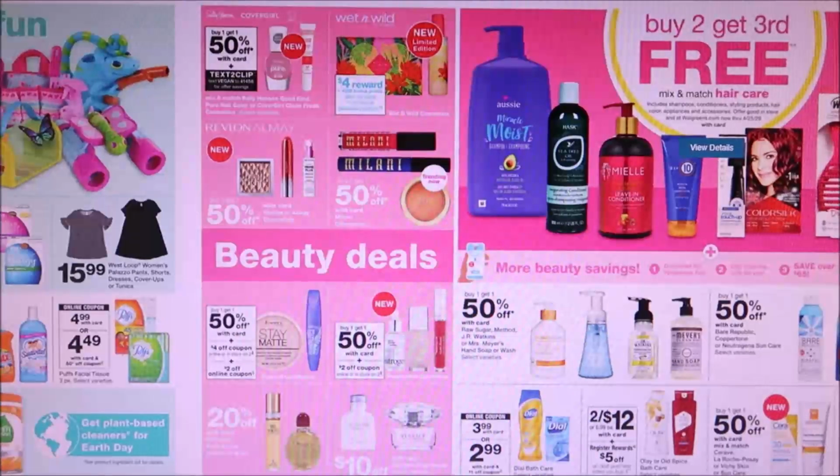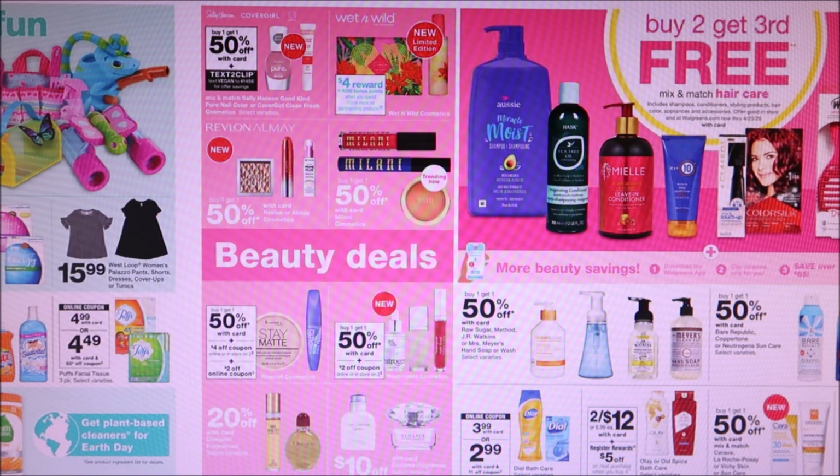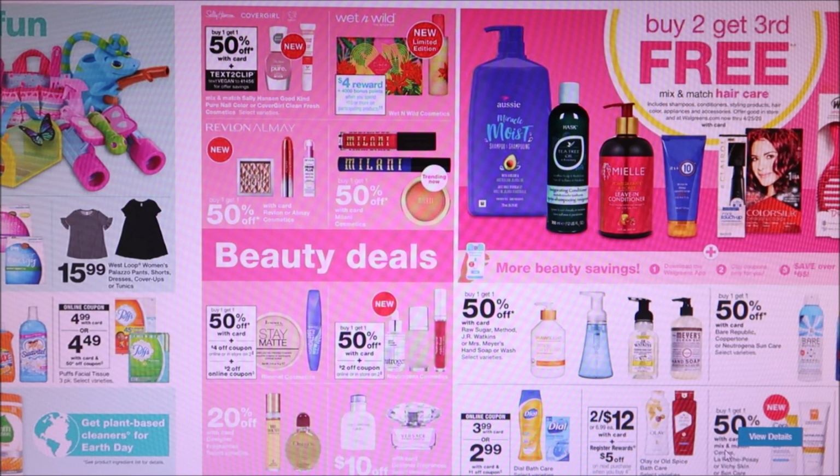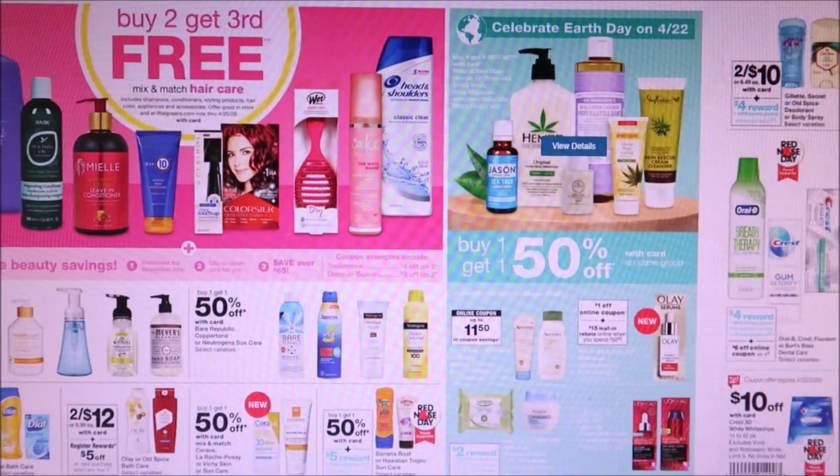There's Sally Hansen and CoverGirl. It looks like it's buy one get one 50% off, and then if you text to clip, text the word vegan to 41456, you guys will get a digital coupon maybe sent to you. There's that. Now they're doing the same deal with the Olay and Old Spice, but I think the coupon that we have expires this week. So if you guys got it, I didn't look at the date on that, but that's an okay deal. I didn't do the math because I didn't check when the coupon expires.